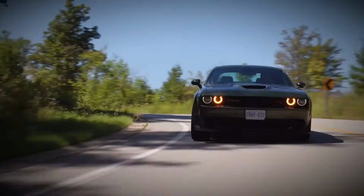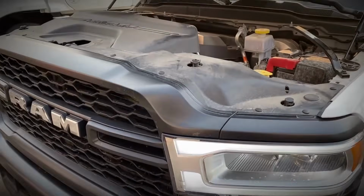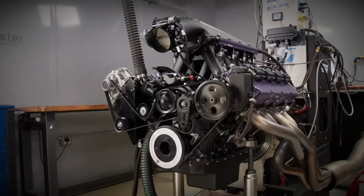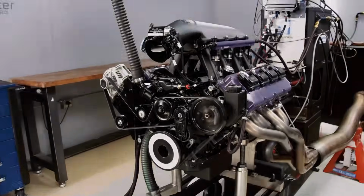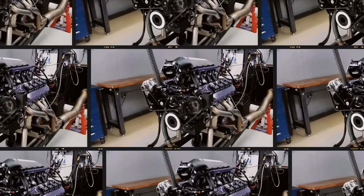Whether under the hood of a Challenger, Charger, or Ram HD, the 6.4L HEMI stands as one of the last naturally aspirated giants in an age of downsizing and turbocharging, a true reminder of what makes muscle cars great.